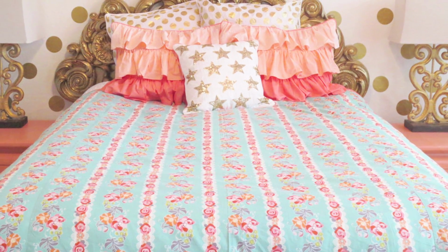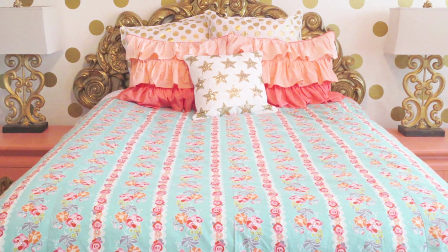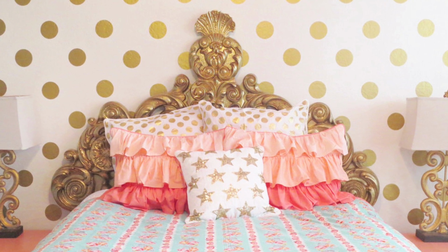And of course, her bedding. I mean, her bedding Katie created herself from coral lace. It was an inspiration, and Katie lives in Texas, and we always love to say that she's fabulous. And look at that headboard. I mean, painted in gold. It is gold, gold, gold. It is big. It is a statement.